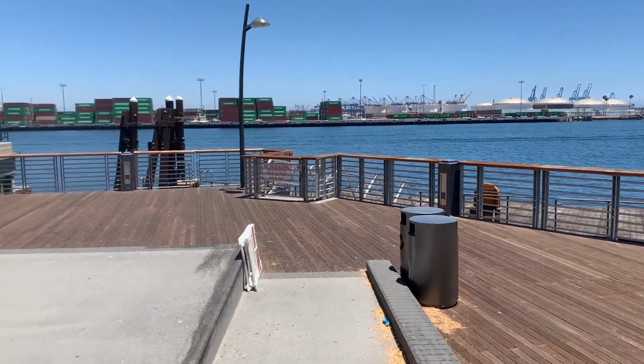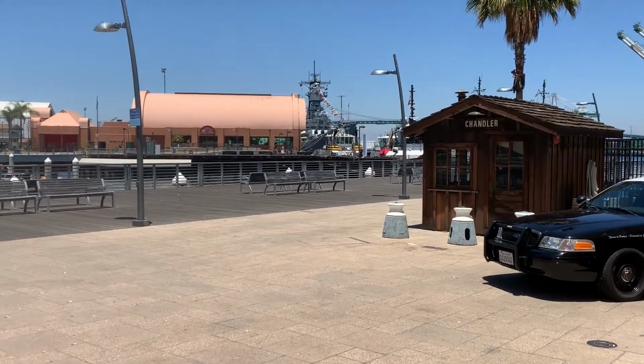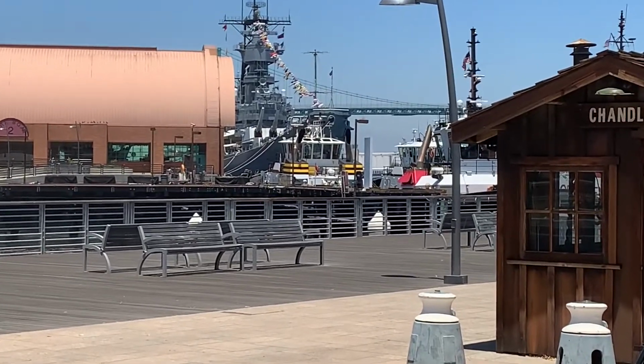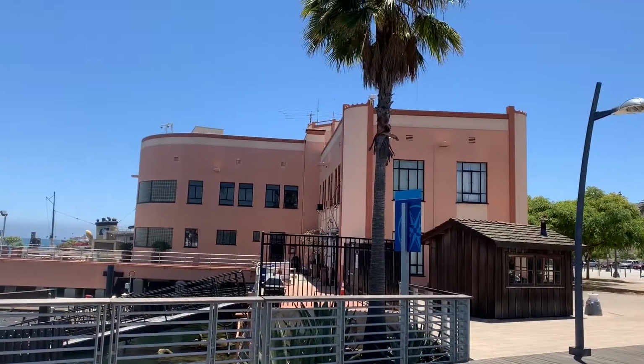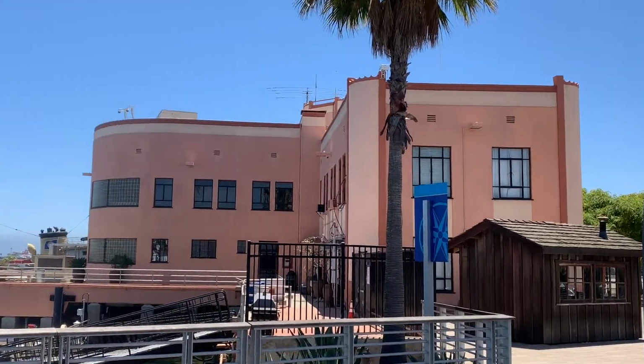Cheap date. Well, there's a lot of good views of the Port of Los Angeles from around the Maritime Museum. We have the fire department there with their fire boats, and we have police boats. You got the shipping containers all by there. So it's really scenic in that sense.